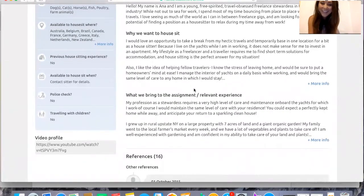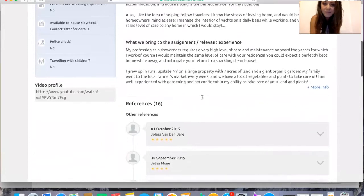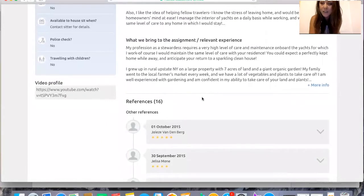Okay. We can leave the "I want cheap accommodation" part out. Okay. And then what we bring to the assignment. So for me, as a professional yacht stewardess, I'm very good at cleaning. And who doesn't want a person that cleans luxury yachts to take care of their house? I mean, I will leave it spotless. So that's, again, what I've written based on my personal experience.